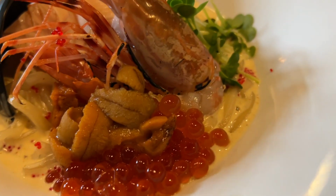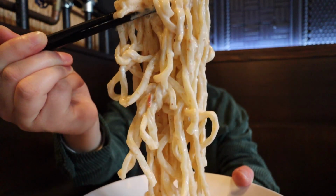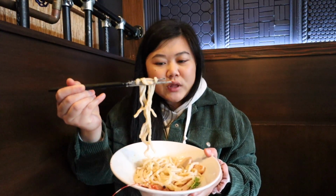Last but not least, we have this uni and seafood creamy udon. Look at those noodles. They're covered in that creamy uni sauce. That straight up tastes like fettuccine alfredo, but in udon form. It's so creamy. If you don't get a bite of the actual uni with the noodles, it doesn't necessarily taste that strongly of uni. It just tastes very creamy and savory, but it pairs perfectly with the fresh uni.